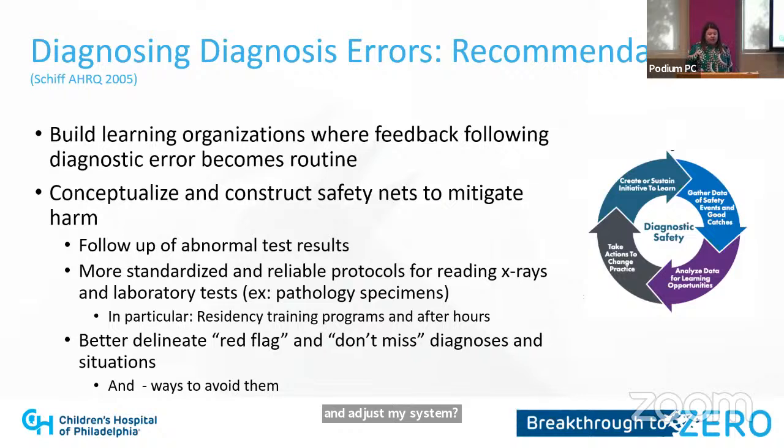And so the DEAR taxonomy group did give some recommendations around improving diagnostic safety, which focuses a lot on building a learning organization where feedback following diagnostic errors is routine and is embedded into your daily, everyday life of improving patient care. They did conceptualize some safety nets to mitigate harm, which included follow-up of abnormal test results.